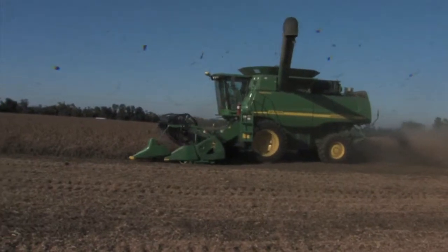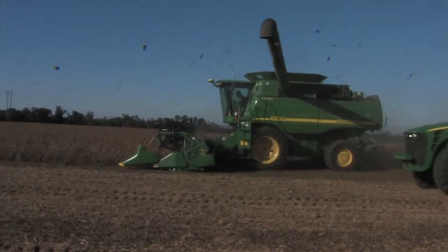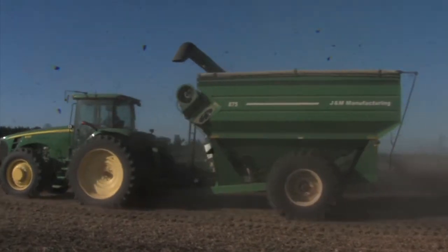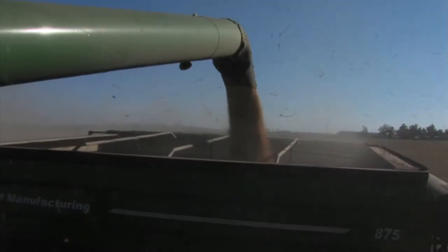Because of our improvements in production, Dr. Weaver says many Asian countries, including China, where soybeans originated, are importing most of their supply from the U.S. and South America.